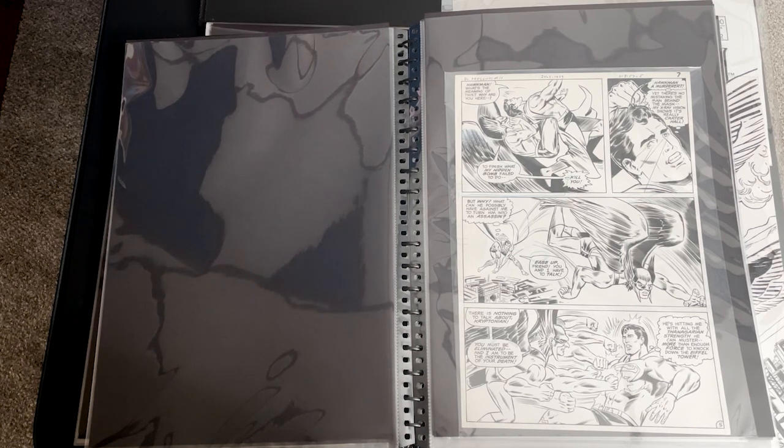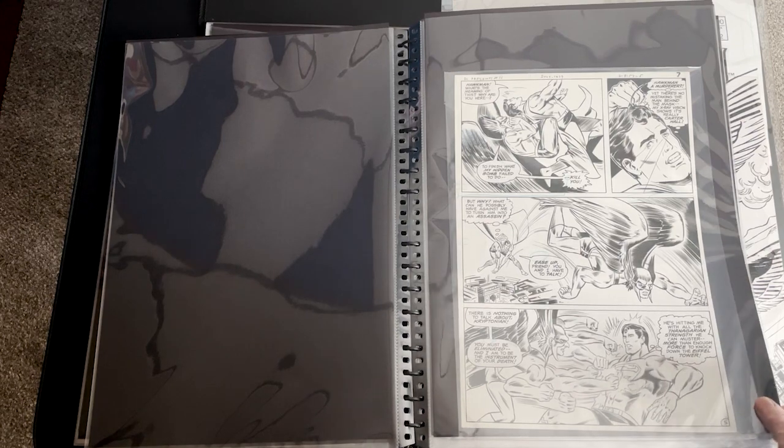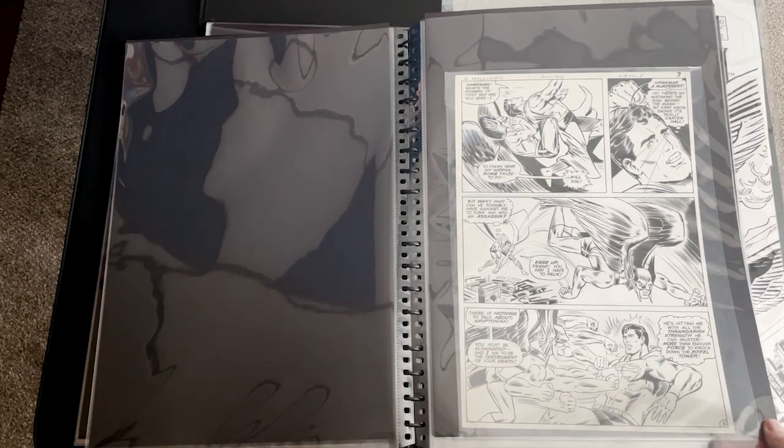This comic is also really special to me because it's the very first one that I picked up off the spinner rack back at a grocery store in West Virginia. So really a dream to own these pages as well.